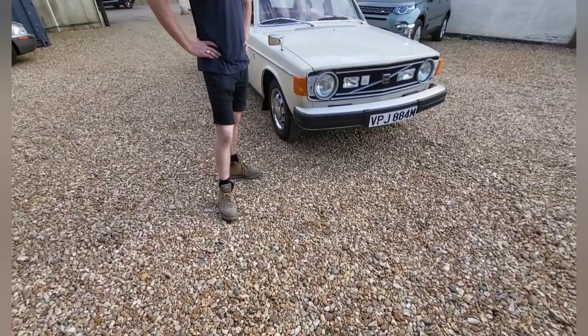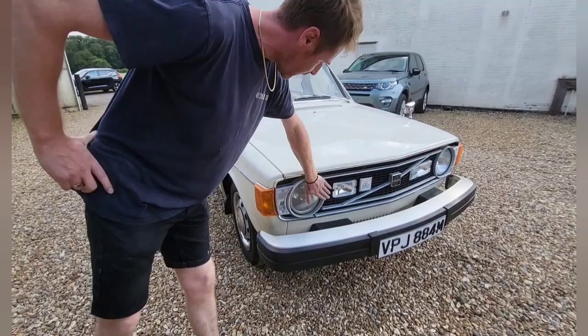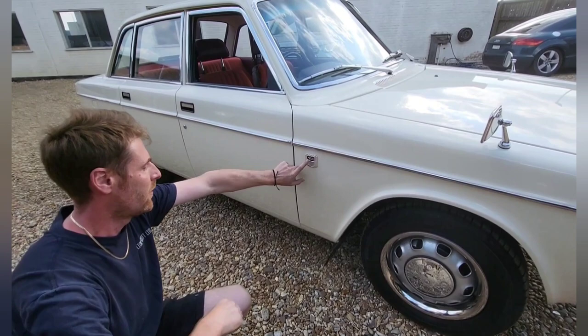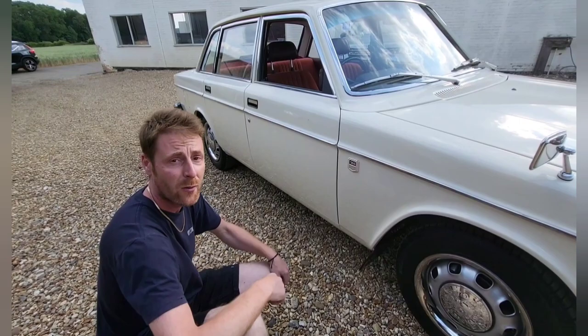Right then, Jody, what have we done on the front end? Front end. New old stock bumper T5. Refurbished grille, headlamp surrounds as well. Two new front wings. New mirrors, actual wing mirrors. Nothing on the badge, that's original. But we have fitted a new door skin, which was from a 240 that we had to modify to get it to fit. We had to change the lock hole.